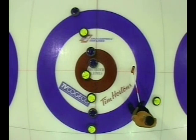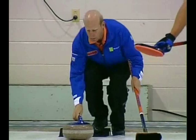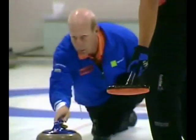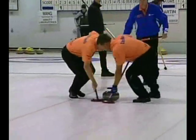But I can't see any opportunity for 2 unless Martin happens to set up a double on the shot. But the other thing is, if he tries to come across that way and he pushes the blue a little bit too far, he's only sitting 1 now. So yeah, it's going to be really hard. I think it looks like he's going to guard. He's just playing a dead guard here, I believe. He doesn't want this in the rings.